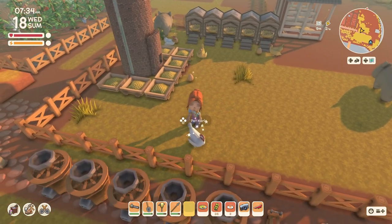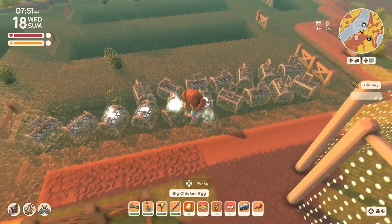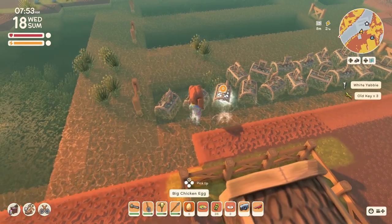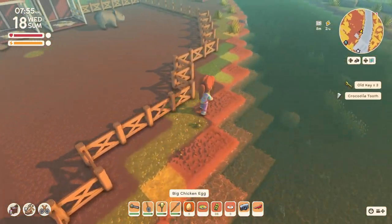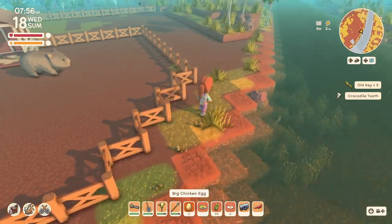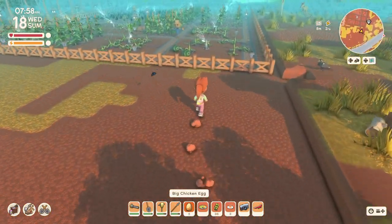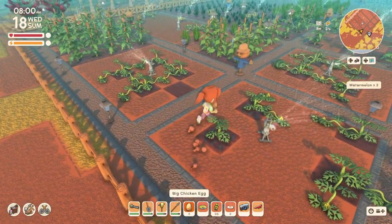Okay, I'm going to say hello to all my animals. Then I'm going to see what's in my crab pots. Then I'm going to check out my farm. Okay, we've got some stuff to harvest.